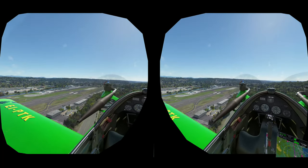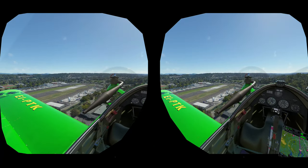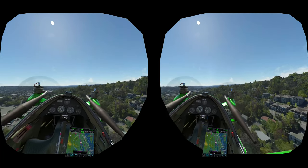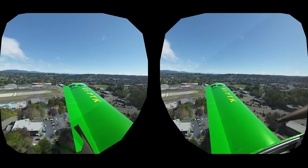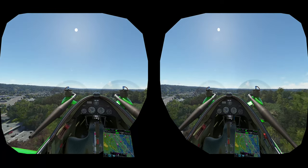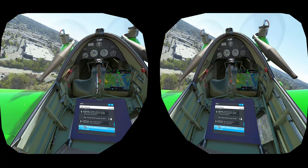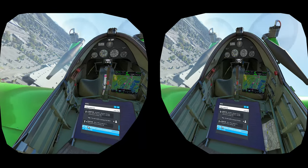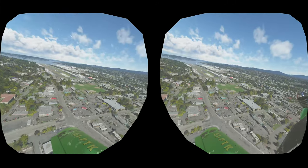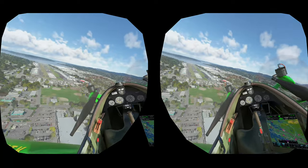Let's slow down a little bit. Ooh, power lines. Alright, let's do this. Let's do a landing without crashing for a change. Flaps.